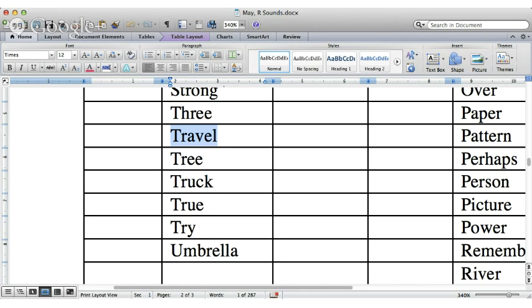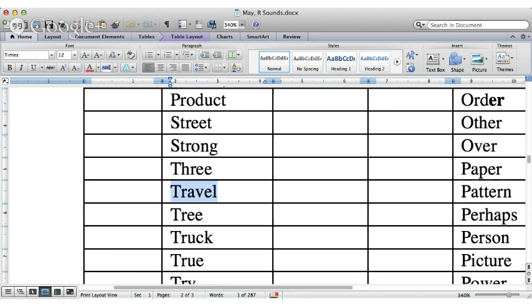Let's try this one. Travel. Let's do it one more time, but not "tada". Not "travel", but travel. Excellent. Again. Travel. Good, good. Okay, good. Let's do this one.